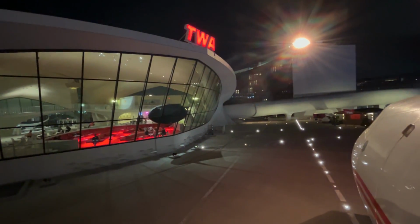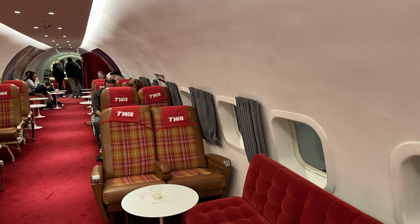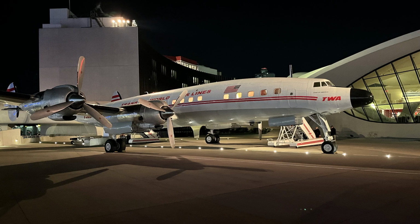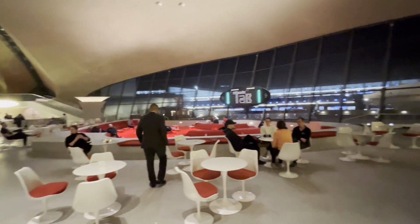So an incredible achievement, that aircraft in what it did, and one of those aircraft was found, I think, up in New England and brought back down here, repainted, refurbished, and I enjoyed a small cocktail on the plane last night in the bar. So it's a morning here in New York. It's quite a cold morning, and I'm going to head out into New York.